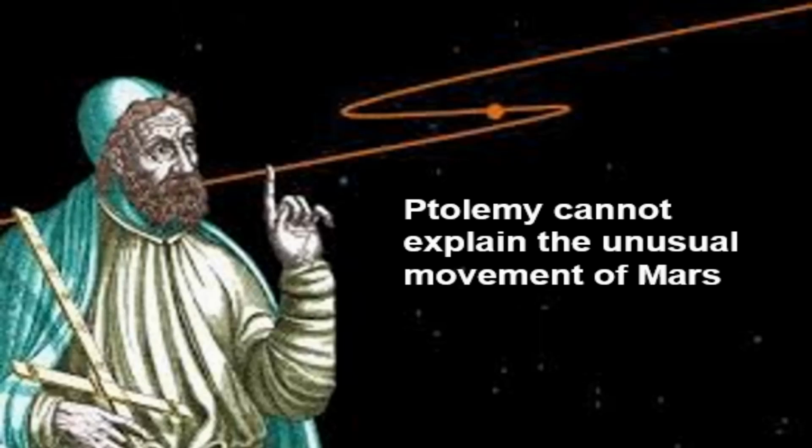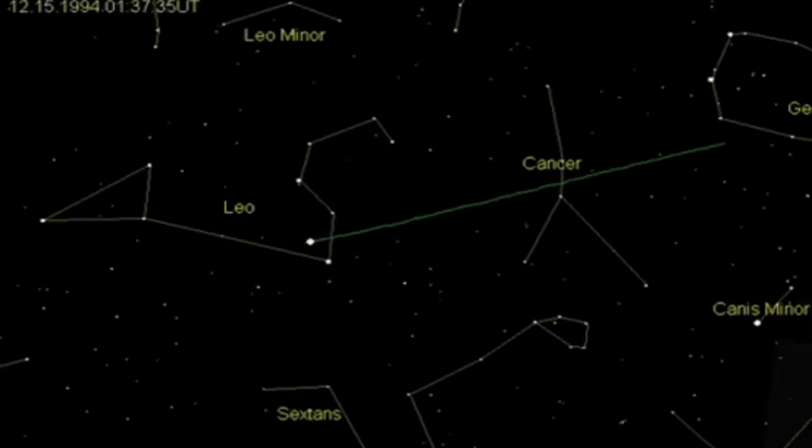Everybody kindly take a look at this animated illustration. You will notice typically a planet shifts slightly eastward from night to night, drifting slowly against the backdrop of stars. From time to time, however, a planet changes direction. For a few months, a planet heads back westward before turning back and resuming its easterly course. As you can see, a planet moves from west to east, then goes back westward and turns around, going back to its easterly course.